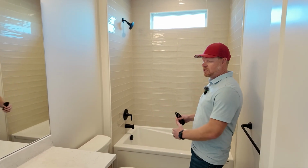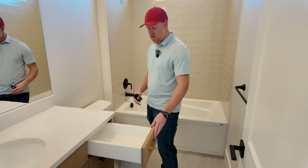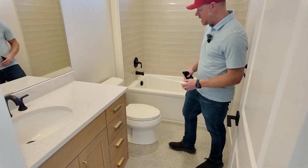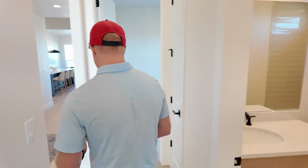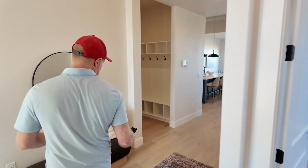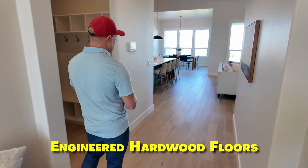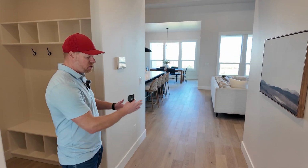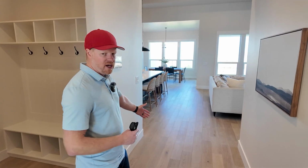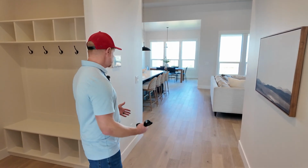You're also gonna see a lot of similar features as well. This does have soft close drawers, which we'll take a look at as we go into the kitchen area. Now, as we walk back towards the kitchen area, you're going to notice the floors. This is going to be an engineered hardwood floor. Again, this is going to be an upgrade if you're building with Tresidio. Probably going to have typically carpet in some areas or luxury vinyl plank or laminate, but you can upgrade into engineered wood floors with Tresidio.